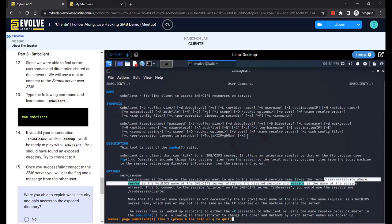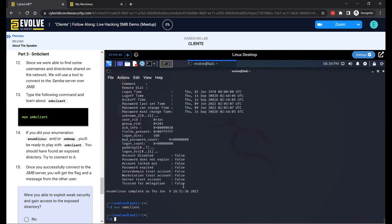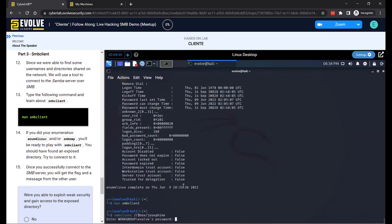There is an enormous amount of different options, like almost any Linux command, but at its most basic, we simply need to say smbclient. The server is our box, the IP address of your client machine, and we're going to go for Josephine. Great, so it's asking me for a password. I'm going to pause for a second to give you maybe 10, 15 seconds to come up with this on your own.